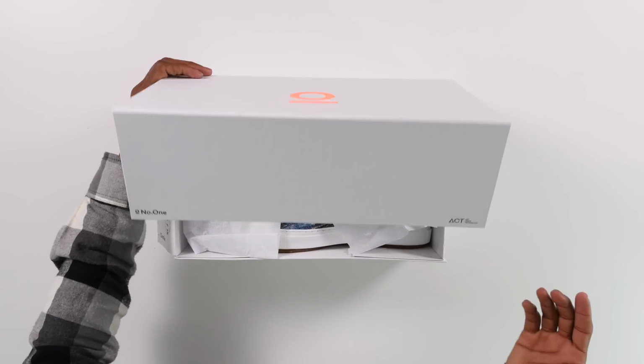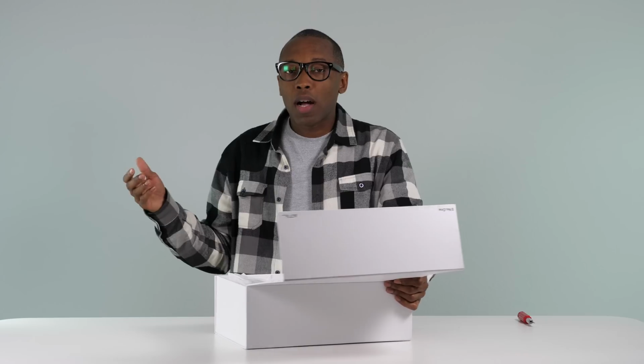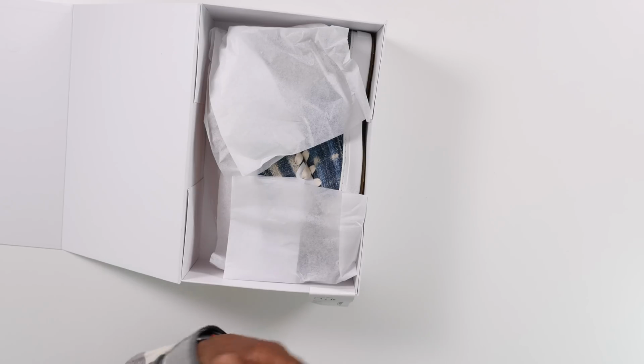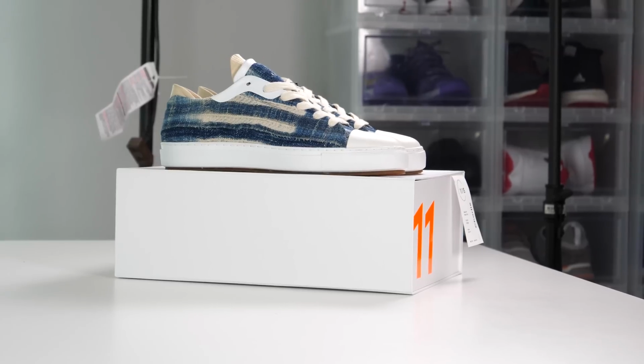So the reason why this company wants to stay small is they don't want to become a big mass company. They want to do the handmade shoes. Literally every single shoe that they sell is handmade. I got to watch them inside of the studio actually making the shoe, and here is the shoe.